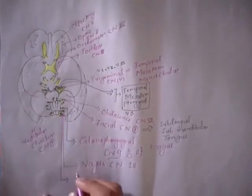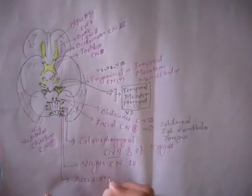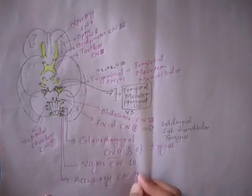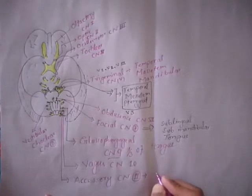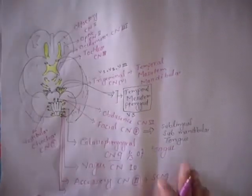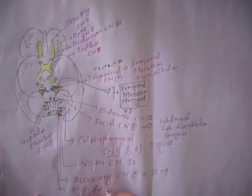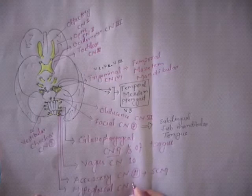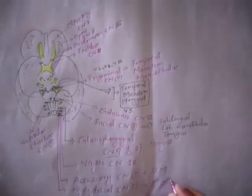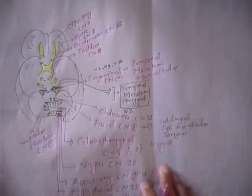The 11th cranial nerve is the accessory nerve. It originates from the medulla. It is a motor nerve for two important muscles, the SCM muscle and the trapezius muscle. And the last cranial nerve is the 12th cranial nerve. It is the hypoglossal nerve, which is a motor nerve. It originates from the medulla and it innervates the tongue.